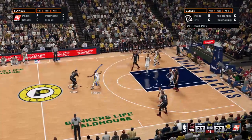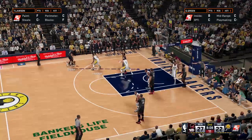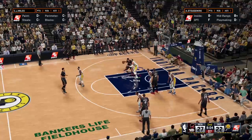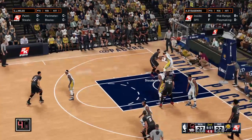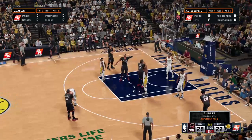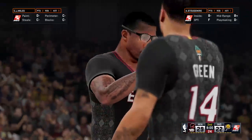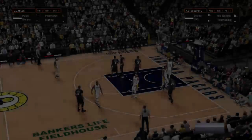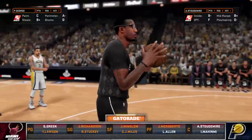Now here's Green. Pass to Stoudemire. And the shot counts. He's fouled, and it's a chance for a 3-point play. You love it when a big man has those soft hands. Rarely any problem converting that close to the rim.